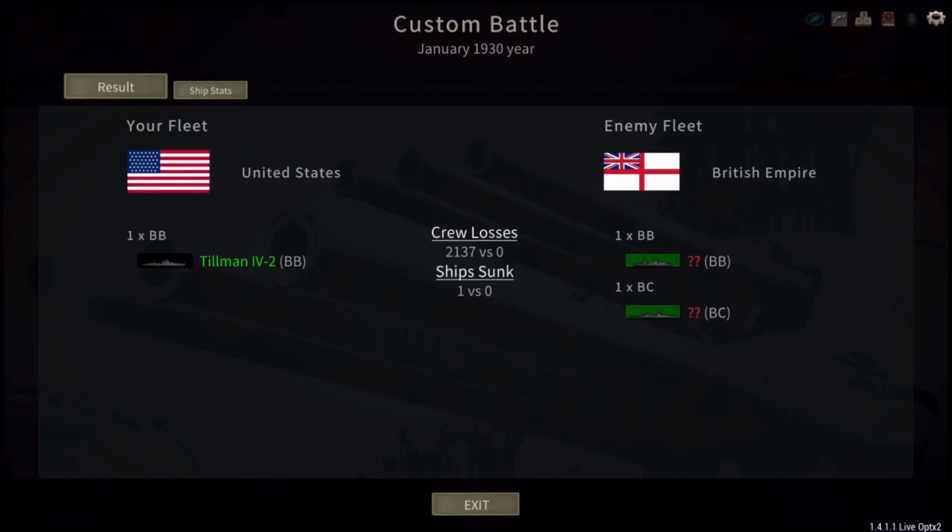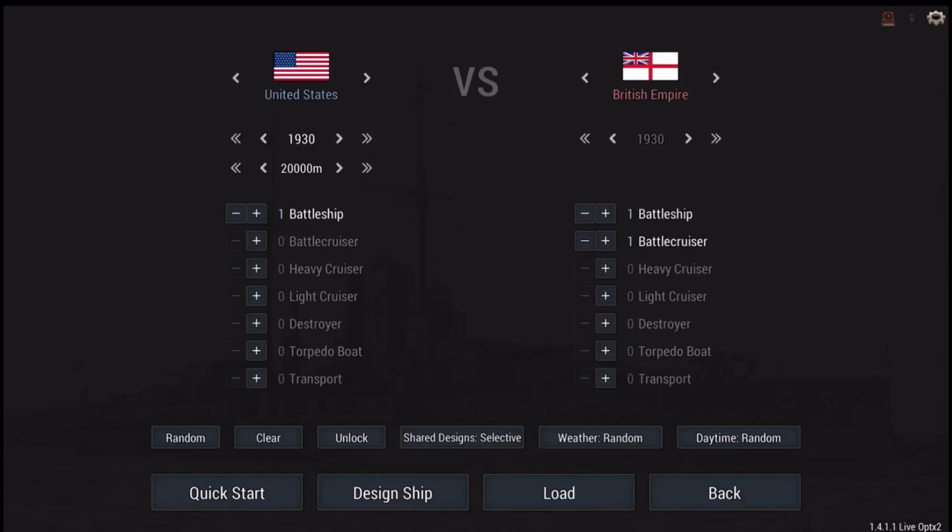Well, that went a little unexpected. I did not think that the British would dominate in that fashion from 20,000 meters. I really did think that the Tillman 4 would put up a bigger fight in the 20,000 meter, especially seeing how they dominated the 10,000 and 5,000 meter. But the British did dominate from their more accurate range findings and the weaker deck armor on the Tillman 4.